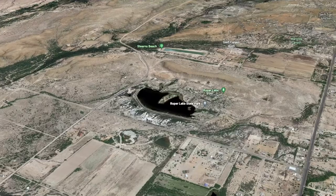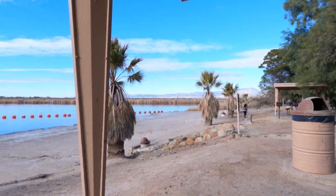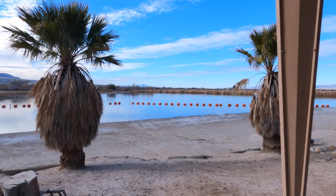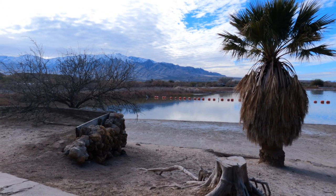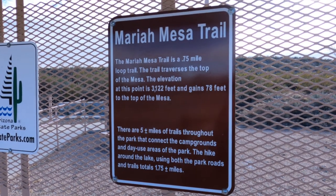coming from New England, I guess this is a lake in the desert. But by our standards, it looked more like a sand pit with some water in it. But nonetheless, it was pretty cool seeing water in the desert. The park has about 5 miles of trails.